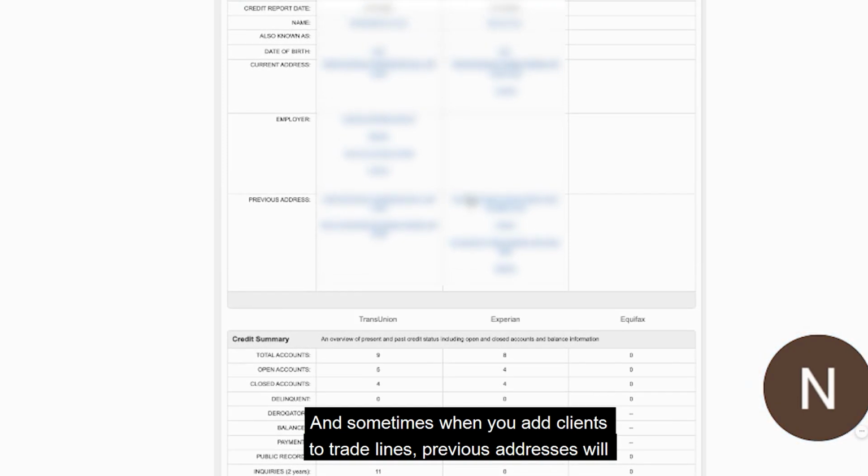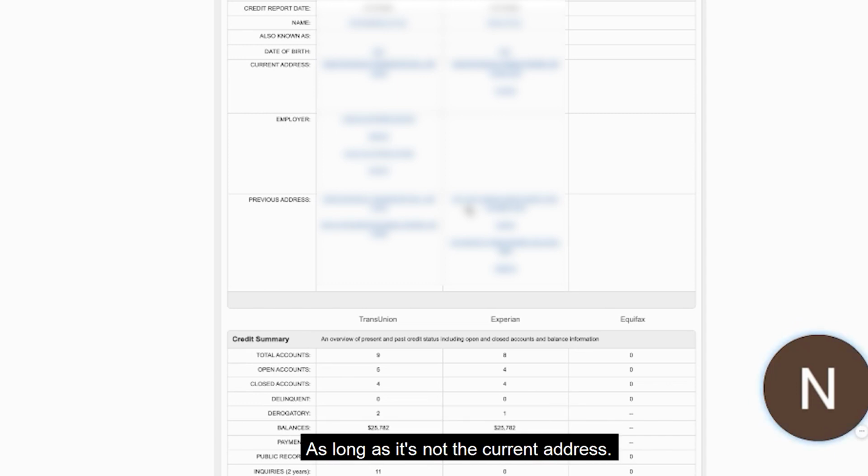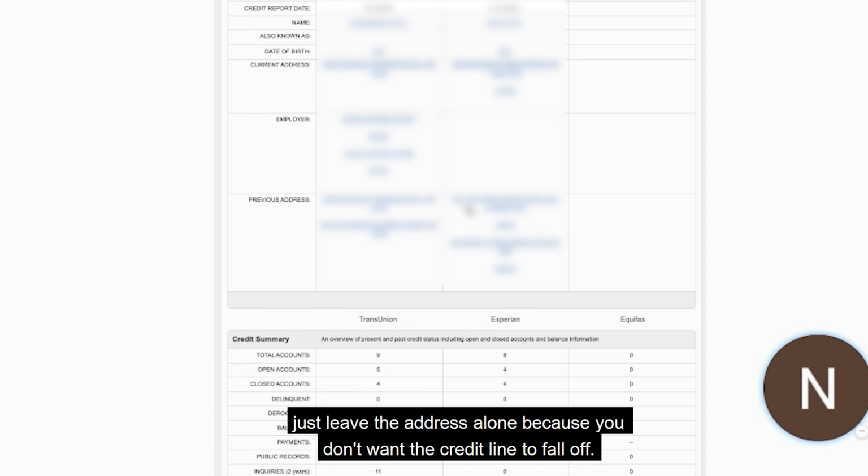And sometimes when you add clients to trade lines, previous addresses will show up of the card holder, and that's okay. As long as it's not the current address, you can always remove it after the card has been deemed as inactive or terminated as the status. But while it's active, just leave the address alone because you don't want to dispute that address and the credit line to fall off.